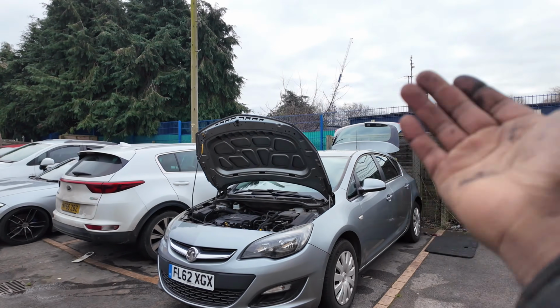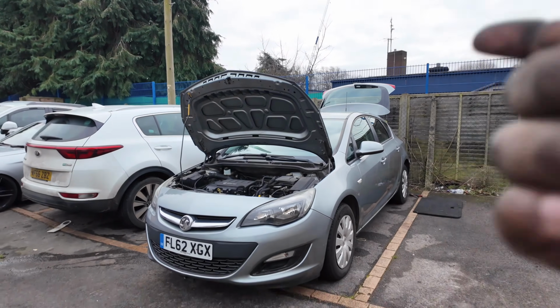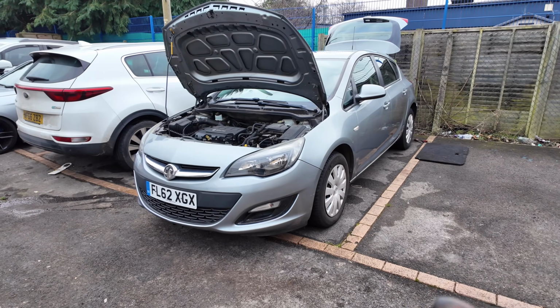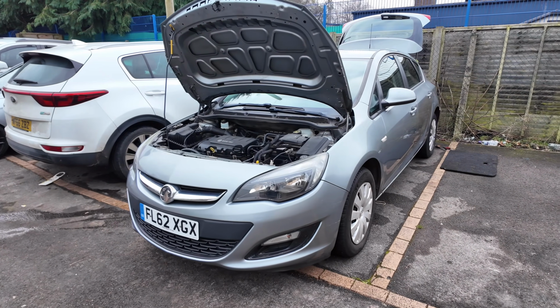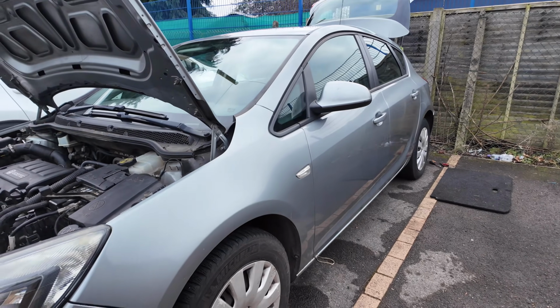So, quick update on the Astra. The Astra has been an absolute money pit. So I bought this Vauxhall Astra from BCA auction with no MOT. I got the MOT done and the car failed, but before I got the MOT done, I put two new front tyres on, as you can see.